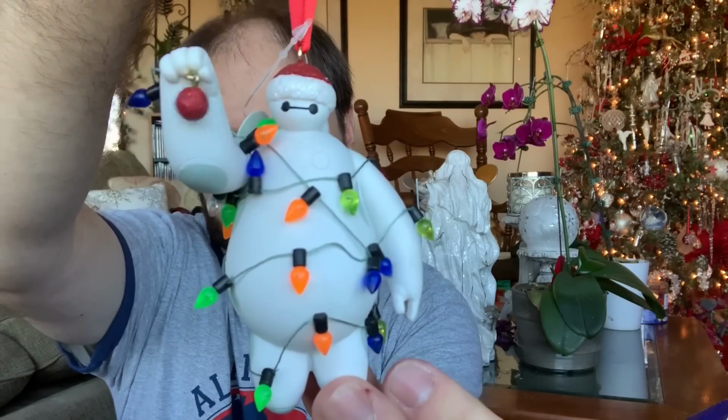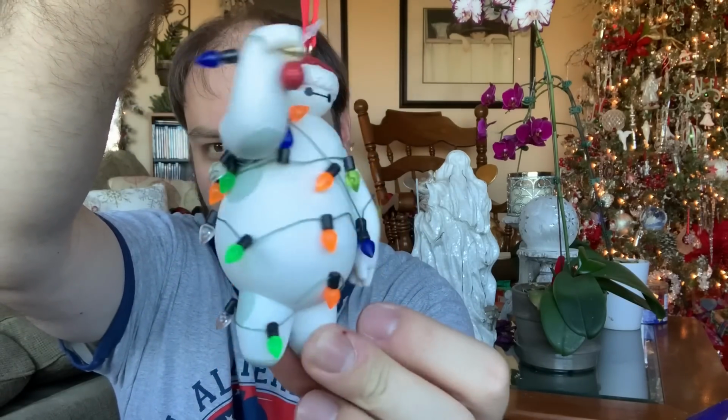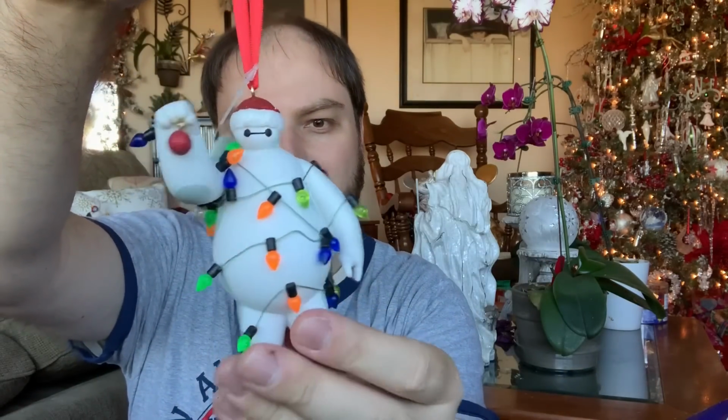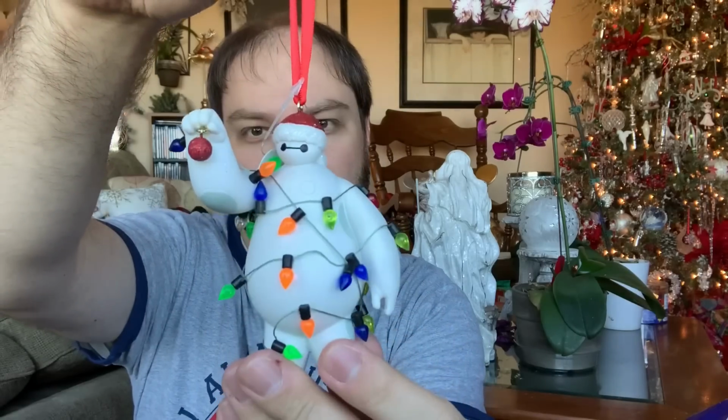This is the one we got my son for his Christmas tree. So we got him Baymax, covered in lights. He is really a lot of fun. They had some that were just red, green, and white lights, but I'm like, nah, come on. He needs to have all the multicolored lights, because my son's tree is a 7.5-foot flock tree. It has white and the big colored bulbs on there. So definitely needed to get the one with colored lights.